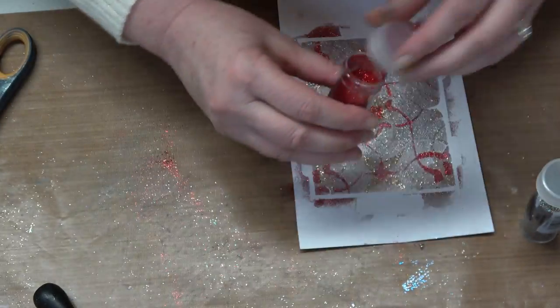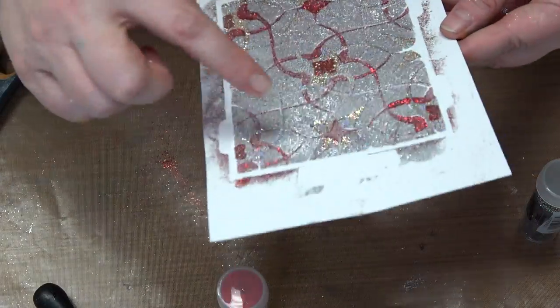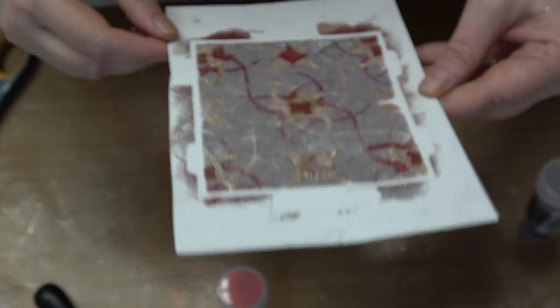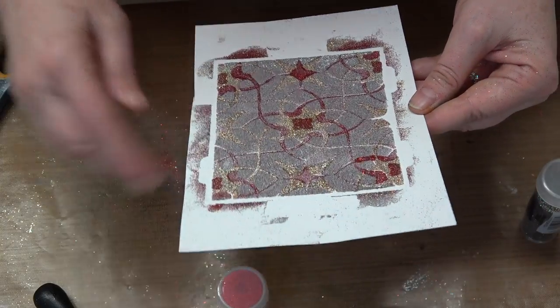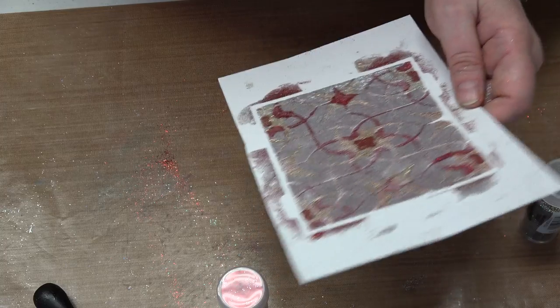Okay, put my lid back on. Now, it's a little light on this one. I think it's a little light on there. Can I go back and add more glue? Sure I can, absolutely, without any problem. I just put my stencil right back over the top, but I'm not going to now that I'm moving it. So let's cut it out.